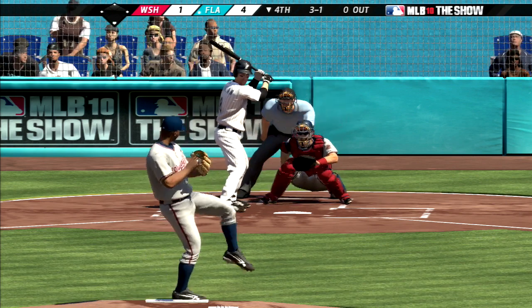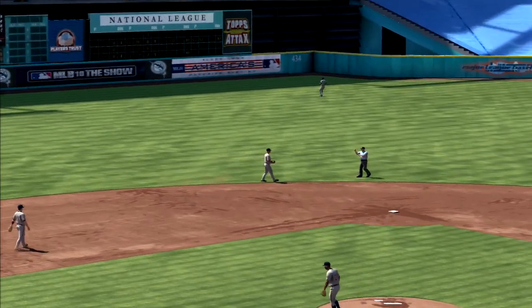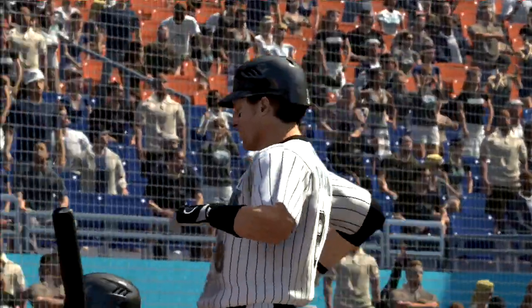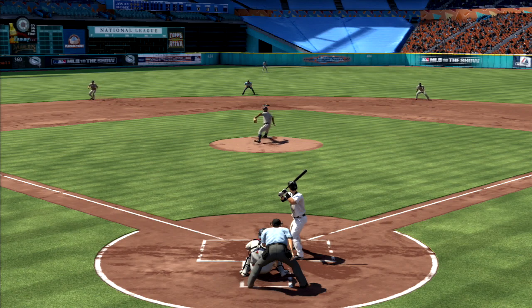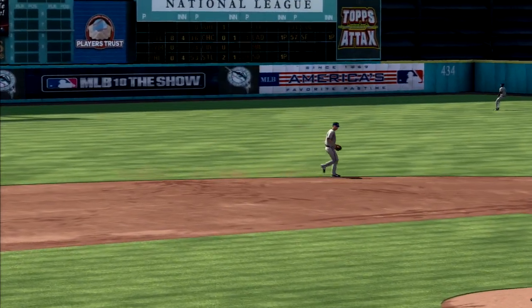The 3-1 is on the way. Swinging, a ball lined hard towards short. But right there to glove it is the shortstop for the first out. Just a loud out. That's how you have to look at that if you're on the mound. He made a mistake, but he got away with it.